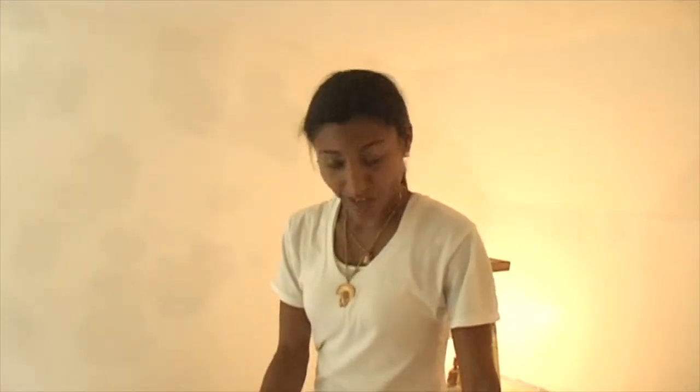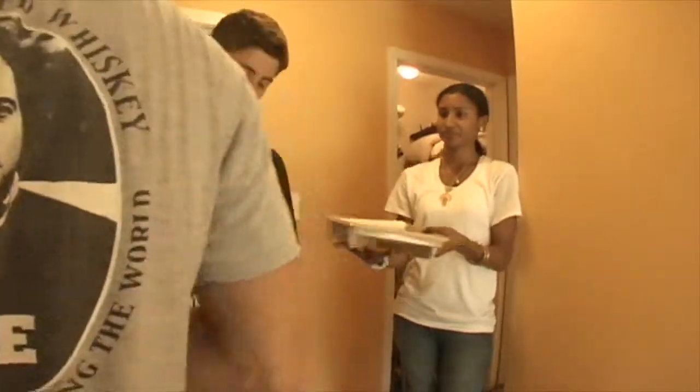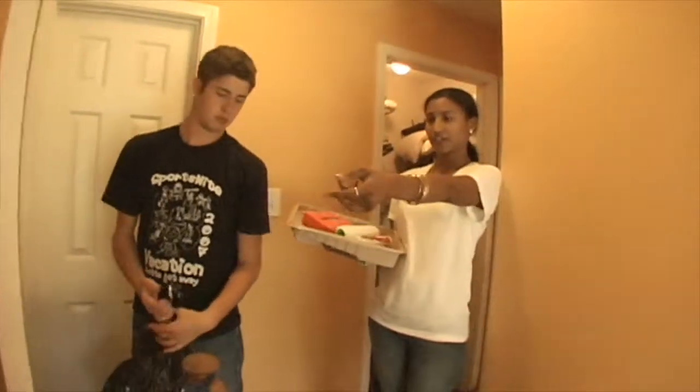But I'm actually working out with my shoes. These are the flex ball shoes. Drill bits. Here, hand me that.